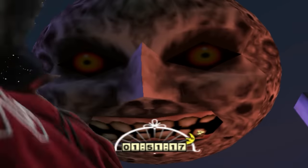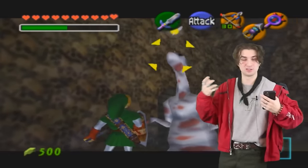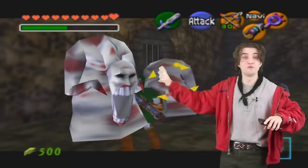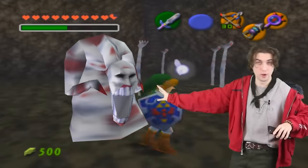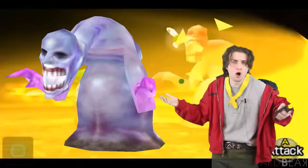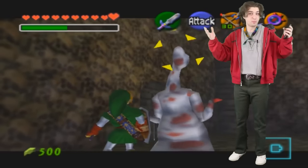Oh, shit! I think one of the clearest examples of this lower poly aesthetic adding to the horror and making things actually more scary is with Dead Hand. In the original Ocarina of Time, Dead Hand, that's a nightmare. That is nightmare fuel. You want that far away from you. But then in the 3D remake for the 3DS... Aw, he's kinda cute!